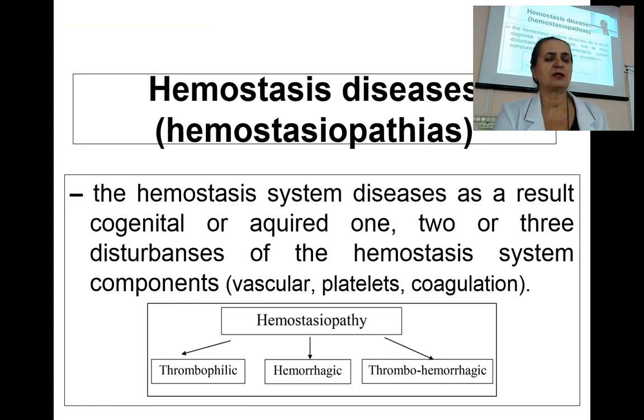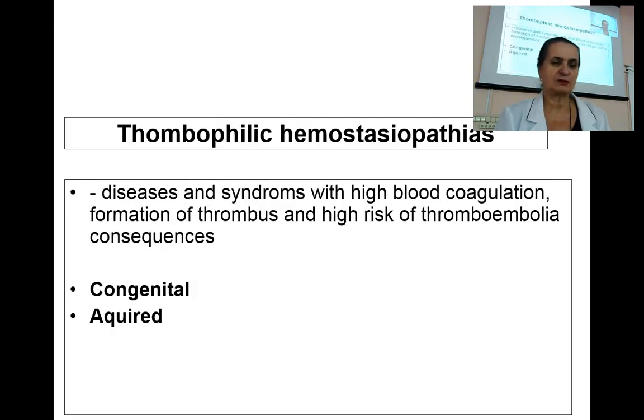Hemostasis disorders, which include both thrombophilic and hemorrhagic conditions, may arise from congenital or acquired disturbances within the hemostatic system. Such anomalies can pose serious health risks, necessitating a comprehensive understanding of their underlying mechanisms.